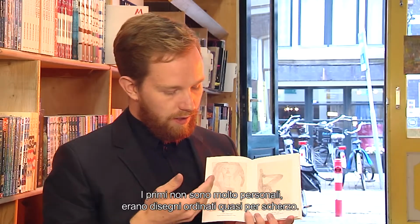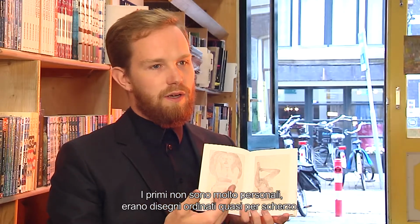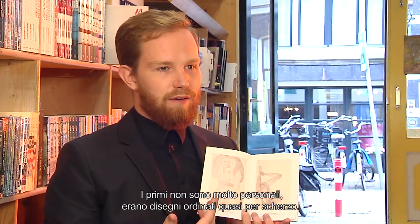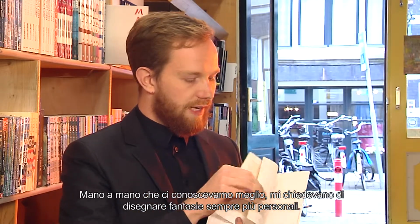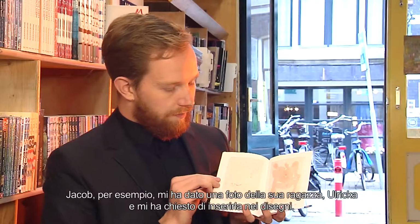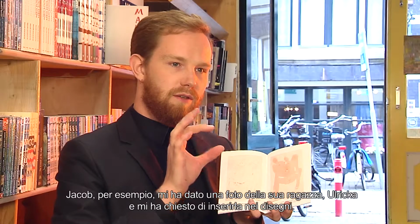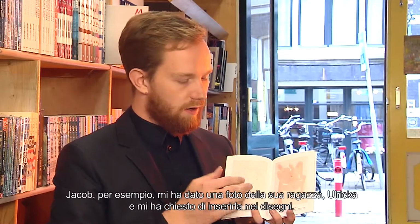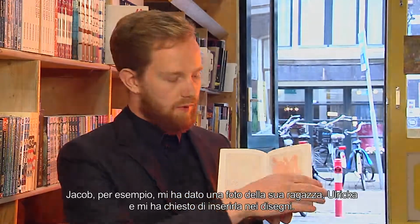So I started with these, and these are not that intimate. These are just the drawings they would order as guys joking, and they would become more and more their personal fantasies. This guy, Jacob, he gave me a portrait of his girlfriend, and he asked me to integrate his girlfriend into the drawings.